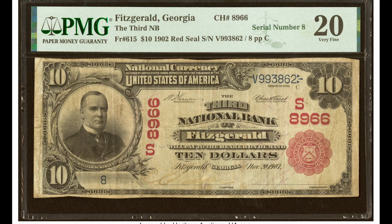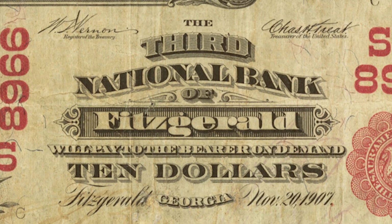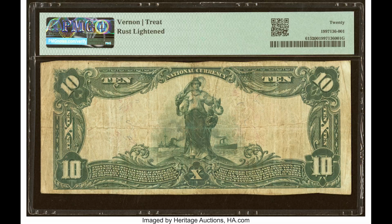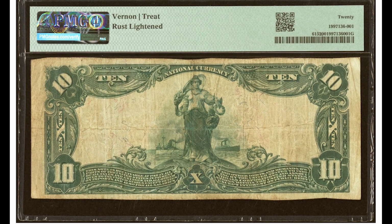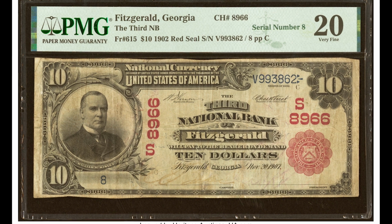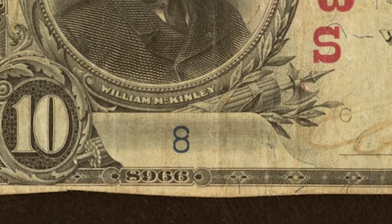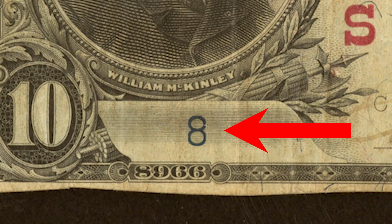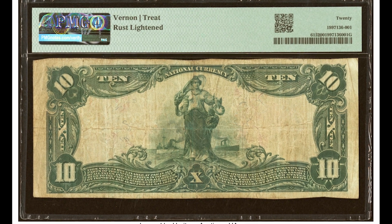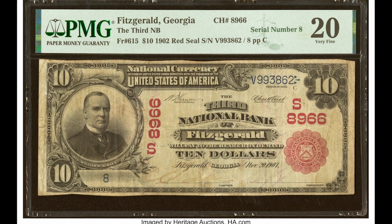Check this out. 1902 red seal $10 bill from the Third National Bank of Fitzgerald. This one sold for $9,600, even though it's in a very fine 20 condition. It's also a serial number 8. You can see the serial number at the bottom left hand side there. These red seal national banknotes are highly collected and they're an extremely rare paper money bill, and it's so cool to see something like this pop up in auction.